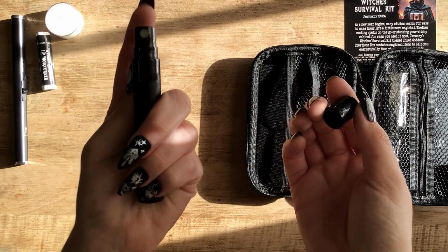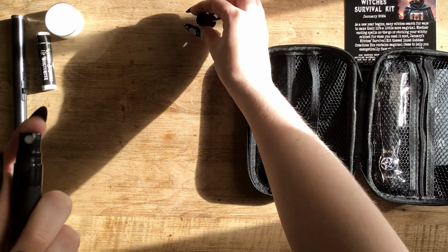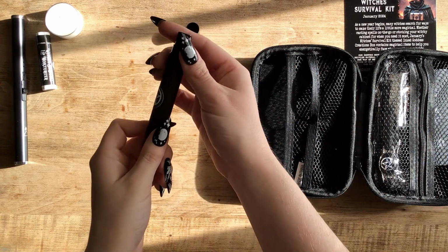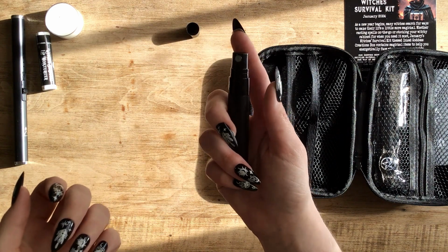Oh, it's a spritzer! Nice! Ooh, I can smell the sandalwood. Oh, wow. That smells good. Hard to describe that. What would I say?